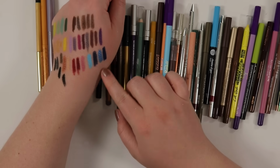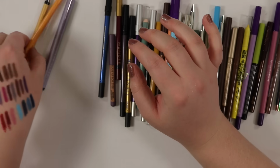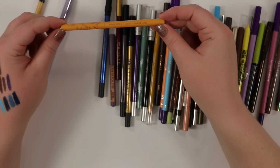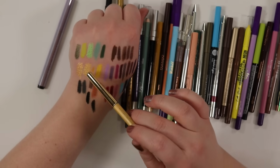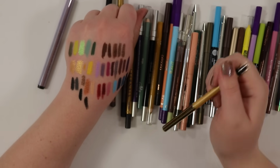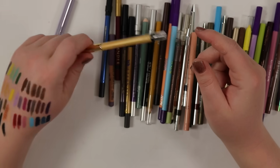I really like the blues I have, some pink and reds. The greens are great. The golds and yellows, the Raw Beauty Christie one, this one was the only one out of all of them that was dry and was breaking, so that has to go. This is a gold liner, and I had 2 that were practically the same color, so I kept the Urban Decay one that's in a sharpenable pencil form because that is my preferred thing over the twist up, so I'm gonna get rid of that.